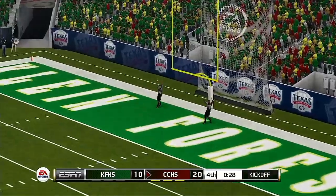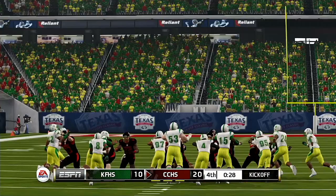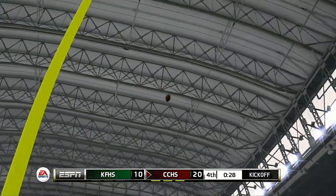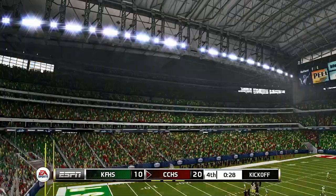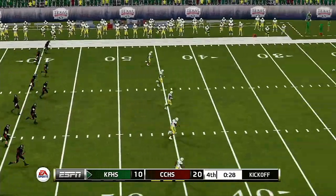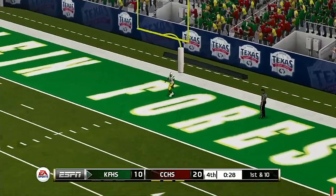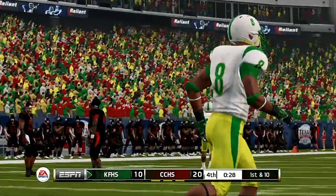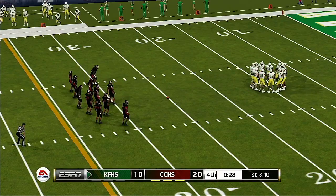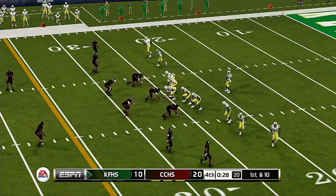Kick is up, and he got it. They line up to kick this one away. He sends this one deep. This one's going to be down in the end zone for a touchback. Nothing left here except to see the clock hit zero. A comeback is just not happening.